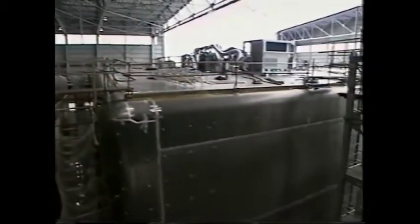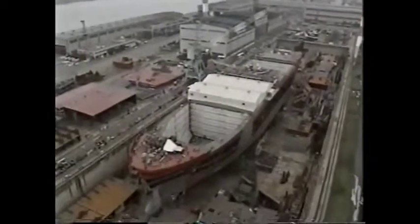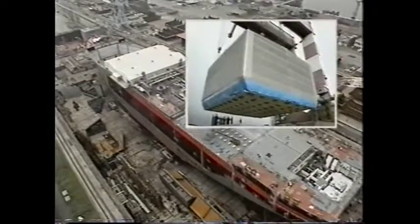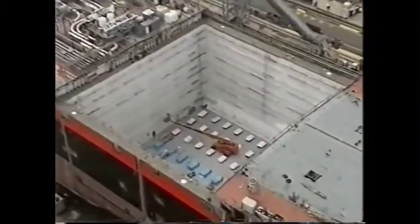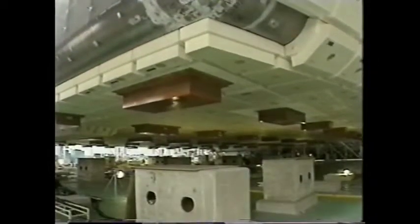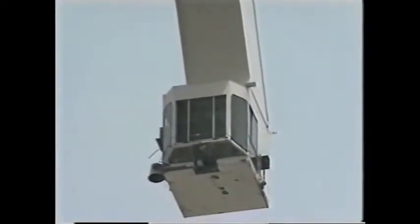At this erection shop, 2 tanks are constructed at the same time. The work to construct the LNG carrier's hull proceeds simultaneously at the building dock, preparing for the tank installation. The 2 tanks in the central section of the carrier have already been installed. The roof of the erection shop is opened and the 3rd tank is hoisted up. Two Goliath cranes are used to install the completed tank as a single integrated structure.